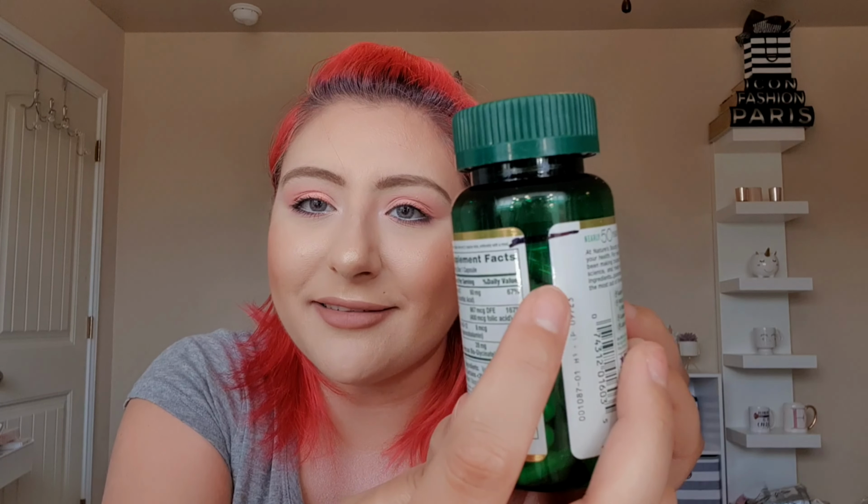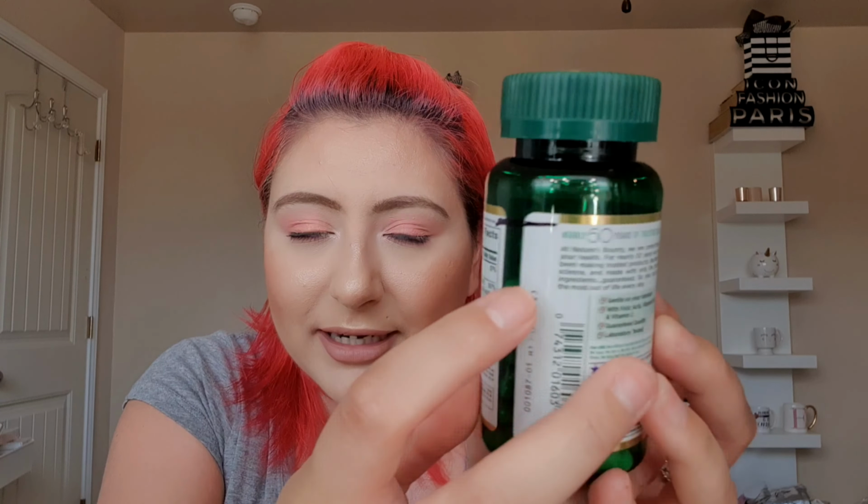I threw in kind of like a gimme product, but it is 90 capsules. So these are my iron pills. I have only used this 13 times. I kind of marked it right there. It's kind of right there. So I'll go ahead and mark it right now.